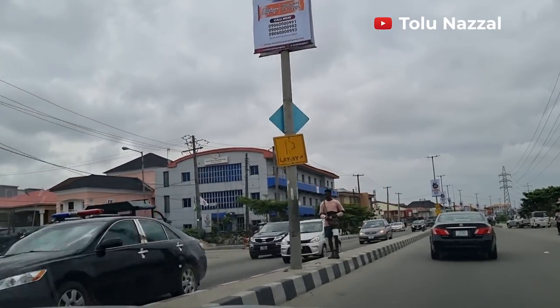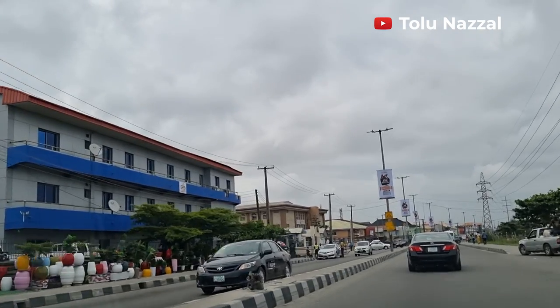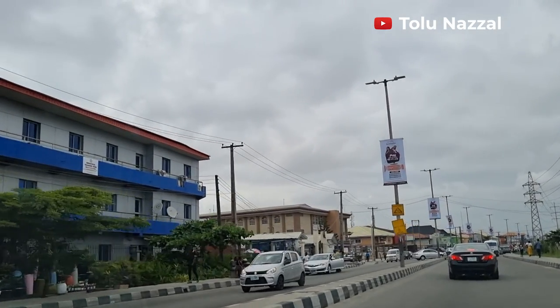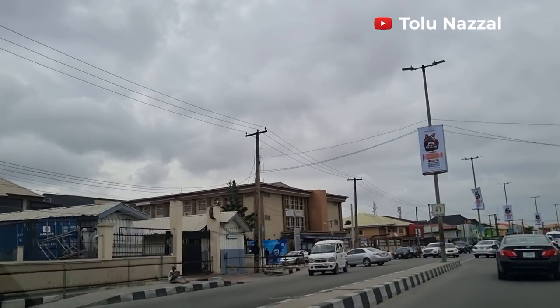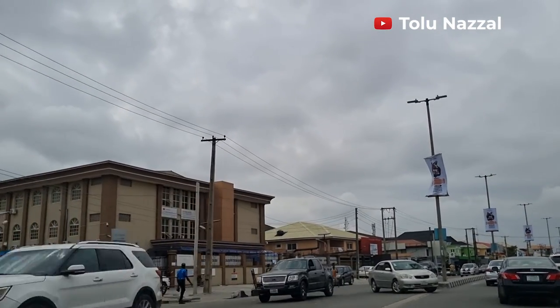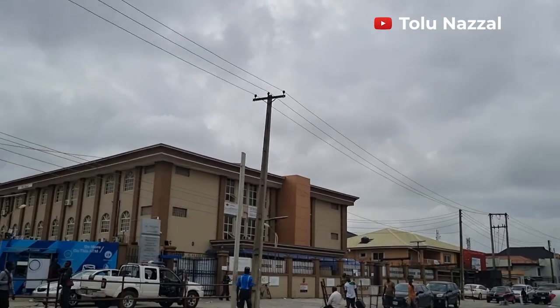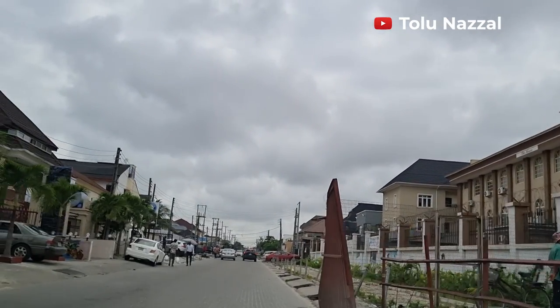The road in this neighborhood is very well done, that is the major road. However, some inner routes are not that great. Lekki Phase 1 is a very busy neighborhood, with cars moving everywhere.